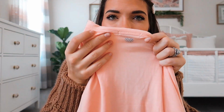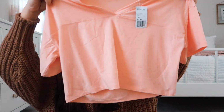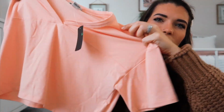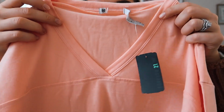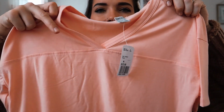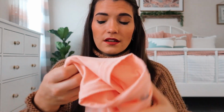Again, it does have their little logo in the back, but this is just a really simple boxy cropped t-shirt. It has a little bit longer sleeves. It's not super cropped as you can tell, but it's definitely a flowy shorter fit. It's got some nice detailing, like this stitching along the collar and that little band across the chest. And this material is so stretchy and breathable, and it feels kind of thick and heavy also, so it feels like it's gonna be really durable and nice to work out in.